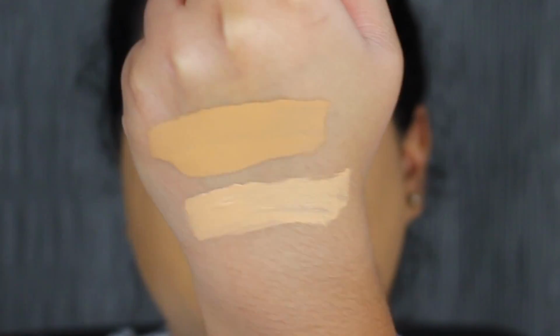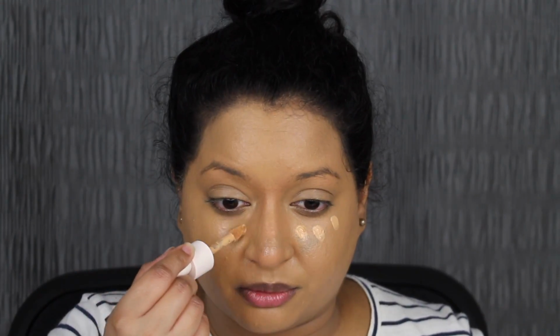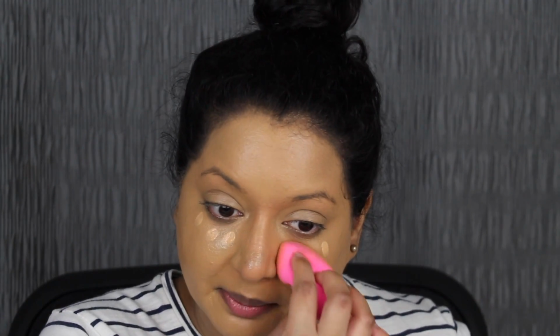Definitely way too light. I'm just going to be dotting on the concealer like I normally do. I normally do 3 little dots. On the left side, I'm going to be blending it out using my beauty blender. I look super stark white. I don't like it. Let's blend out the other side. Here's a closer look at what the concealer looks like.